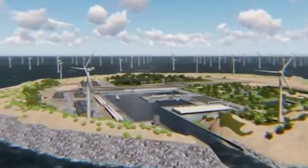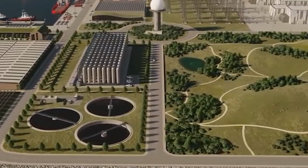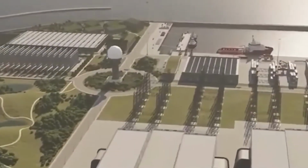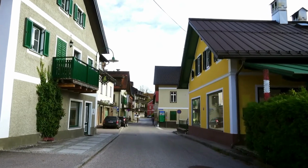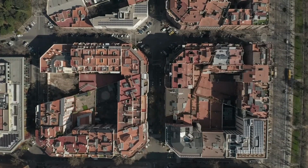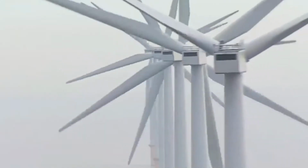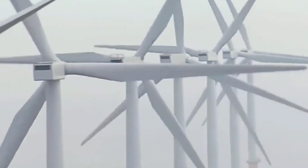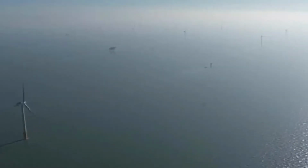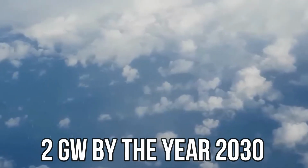The energy hub, which will collect electricity from at least 200 offshore wind turbines surrounding the island, will initially distribute enough green energy to supply electricity to 3 million households in Denmark and neighbouring countries, including Holland and Germany, eventually expanding to 10 million households as the island's construction is extended in various stages. Denmark eventually plans to build a second wind energy hub on the Danish island of Bornholm in the Baltic Sea, with a total capacity of 2 gigawatts by the year 2030.